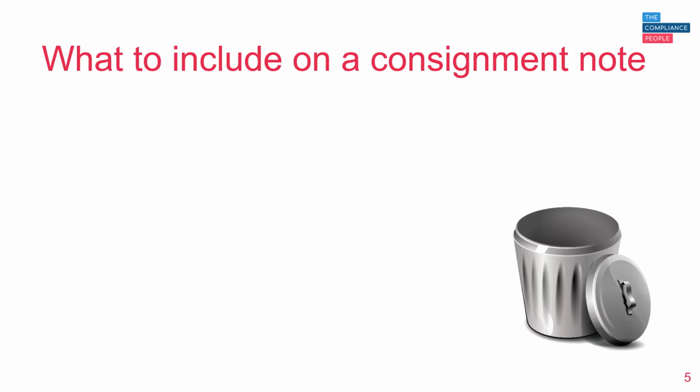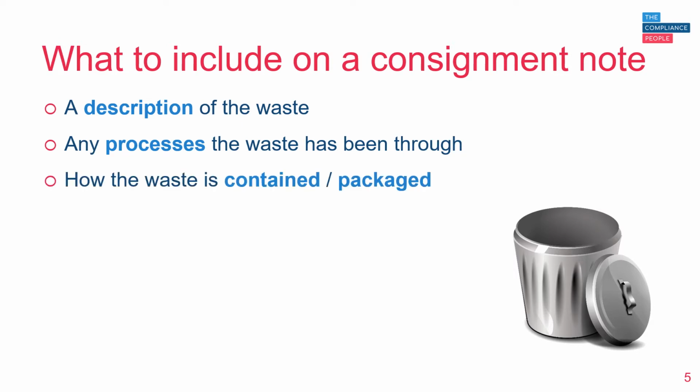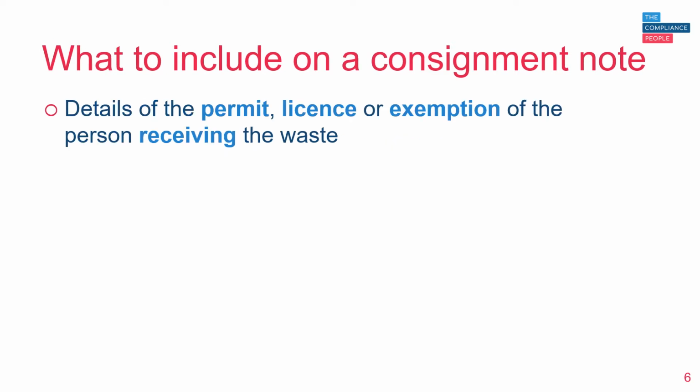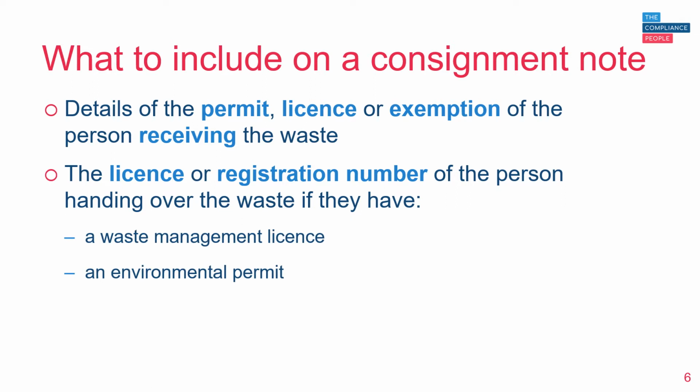So, when you're completing a hazardous waste consignment note, you'll need a description of the waste, any processes the waste has been through, how the waste is contained and/or packaged, the quantity of the waste, so where possible, what is the weight of it, the place and the date of the transfer or movement of waste. We'll need details of the permit, license or exemption of the person receiving the waste. Need to include the license or registration number of the person handing over the waste, if they have a waste management license, an environmental permit or are a registered carrier of controlled waste.